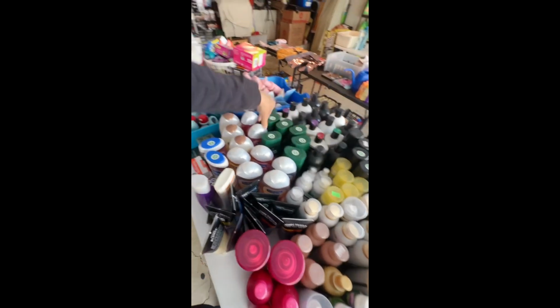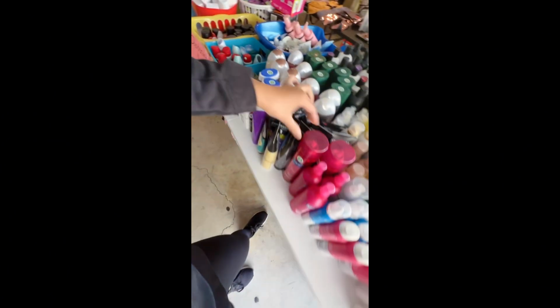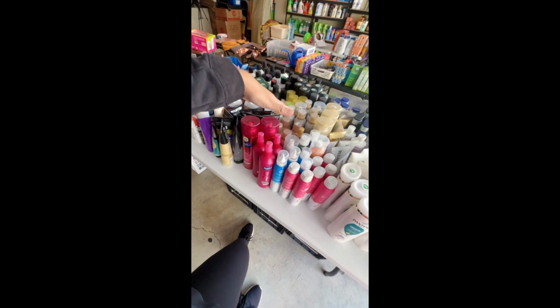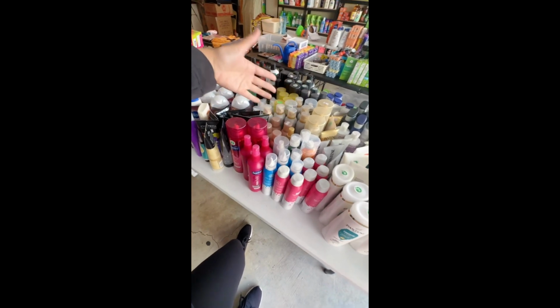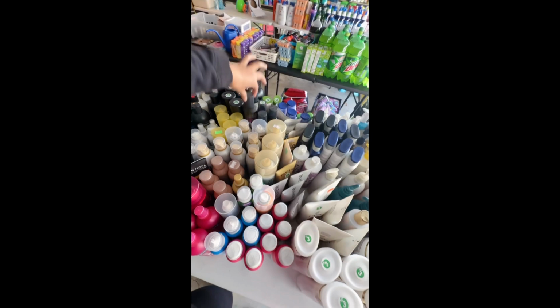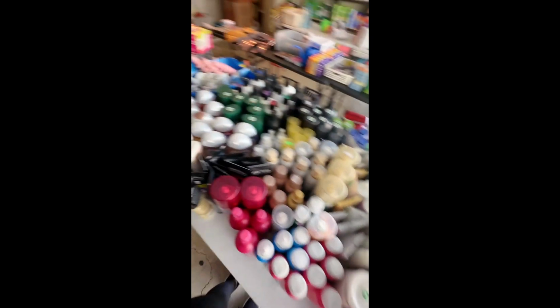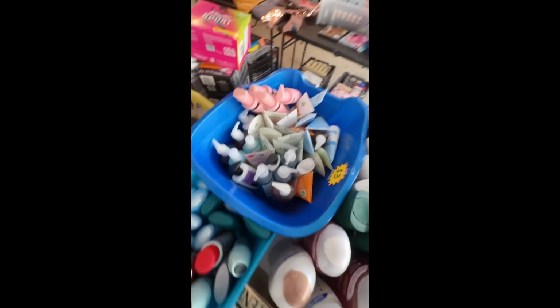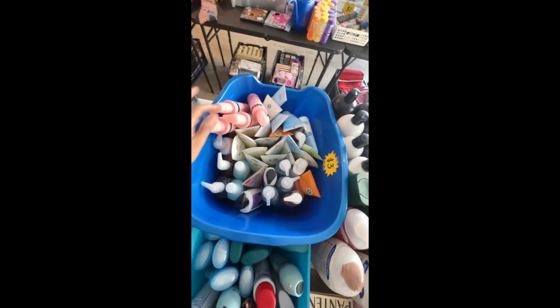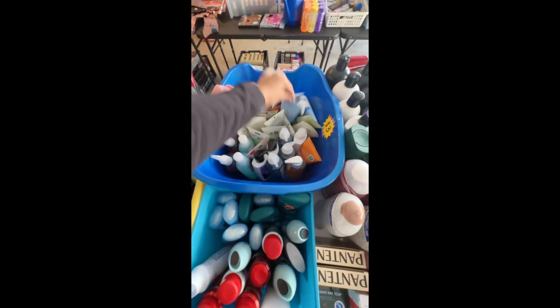Tresemme, Softsoap, Dial, random hairspray. I want to get rid of my hairspray because I've had them for a while and I don't use hairspray. So they are all $3 a piece or $2 for $5. Even this one, I throw it in for $3. And we got a facial care little bin right here for $3. Anything there is $3 a piece.